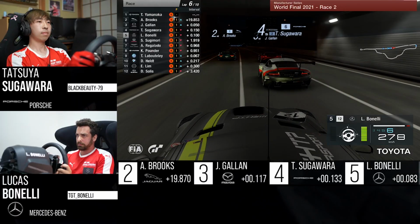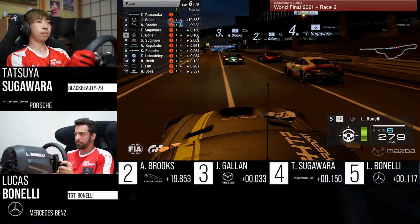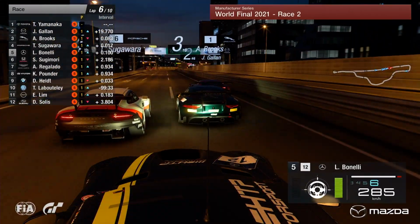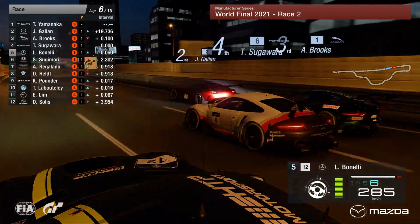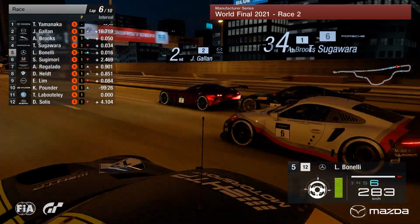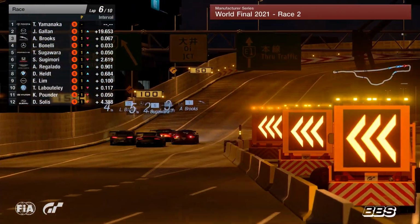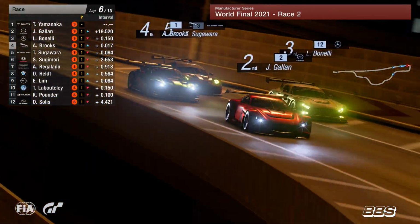Yeah, exactly. I think what Tom's saying there is you always have these sort of rehearsals of the run to the line as, again, the position shuffle as we go down towards T1 once again. Gallen now into 2nd. There's 3rd and 4th Sugawara. Benelli's going to drive by all of them 3 wide for a second, because why the hell not? It's only lap 6, so might as well see what we can do. Is Brooks going to be inside here trying to take the place back?